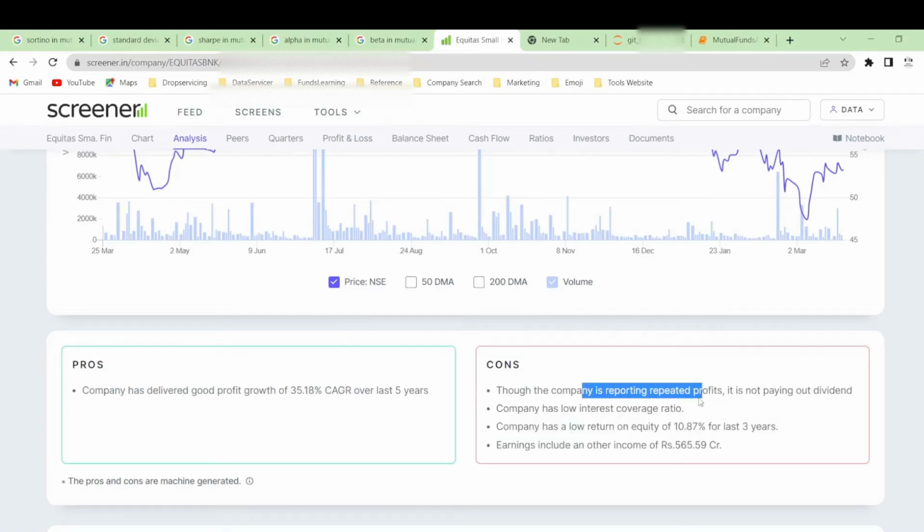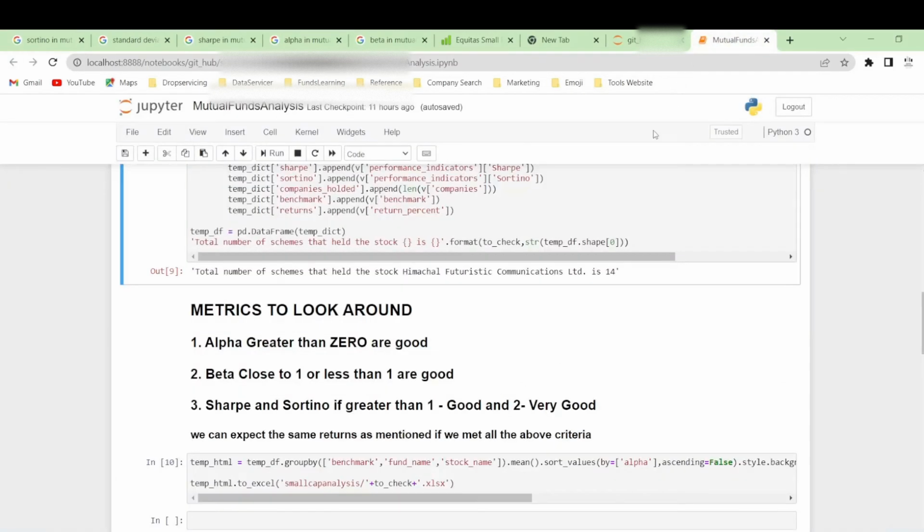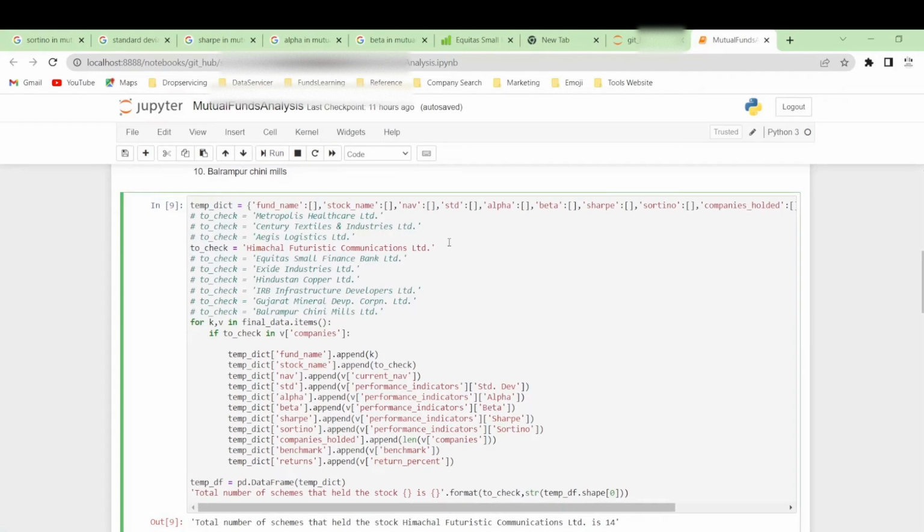Company is reporting repeated profits but not paying dividends, which is not a good sign, and it has a low interest coverage ratio. The earnings include other income, so we have to take a call: they are having good profit and good income, and they're not paying out the dividend. We need to find the reason for what is happening inside, and it has a low ROE of 10.87 for the last 3 years. As usual, fundamentally it is a 50-50 call. Let's take a look at the funds that have held it.